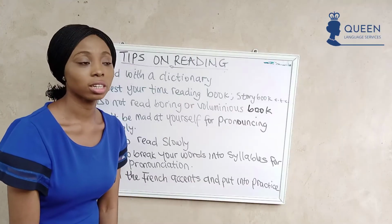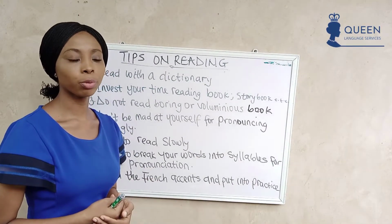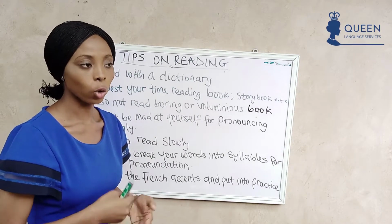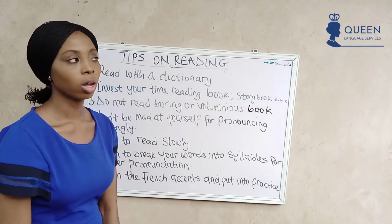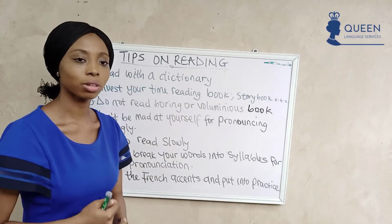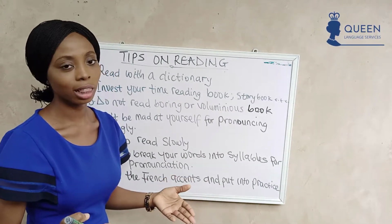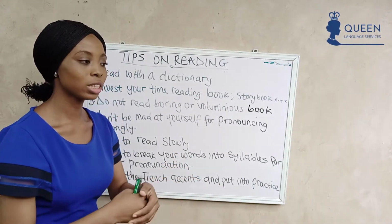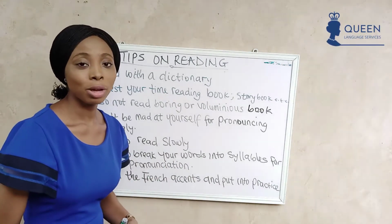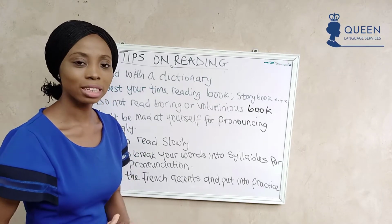Okay, so I have another one here which says, don't be mad at yourself for pronouncing wrongly. Some people will pronounce something, and because they keep pronouncing it wrongly, they feel, oh no, I'm so mad at myself. They think, why am I making this mistake? I don't want to ever learn this language. Don't feel bad about making a mistake. That is why you are learning the language. You should make mistakes so that you can learn from them and work towards it.